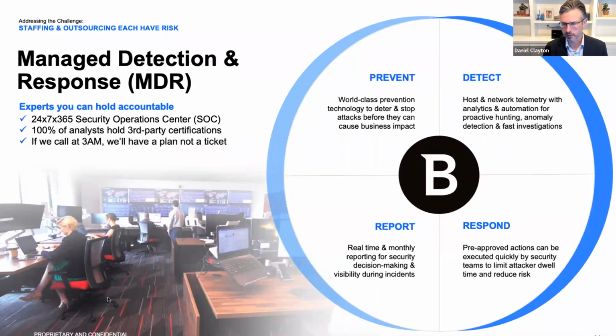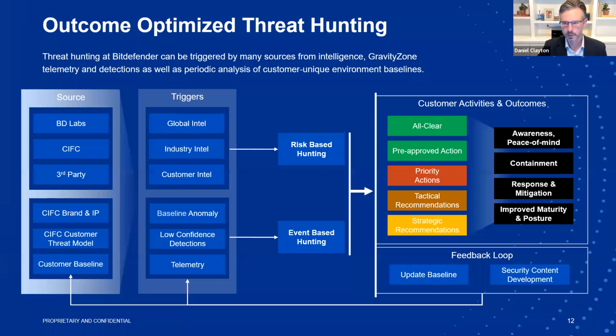flash reports and after-action reports when events happen. So a lot of emphasis from Bitdefender's MDR team to provide customers with as much information as possible about what's being done in their environment and what we're doing, what hunts are we running, what are we finding, all of those types of things. I'm getting a bit close to time, so I'm going to go a little bit quicker.